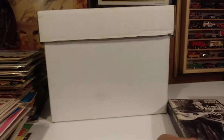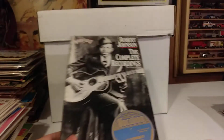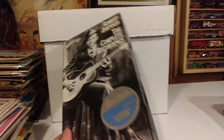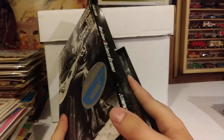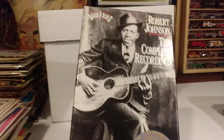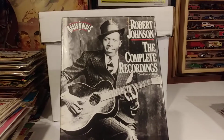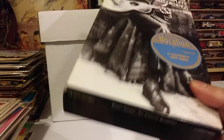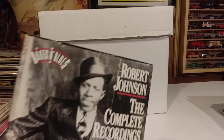And the last little odd and end kind of thing I got here is for my own personal collection. It's a Robert Johnson, The Complete Recordings. Looks like there's 2 CDs in here. It comes with a little manual book, and the guy was only asking $5 for it. He was kind of impressed that I knew who Robert Johnson was, and I'll be impressed if any of you know who Robert Johnson is. So for me, this is almost priceless, but $5, can't beat it.